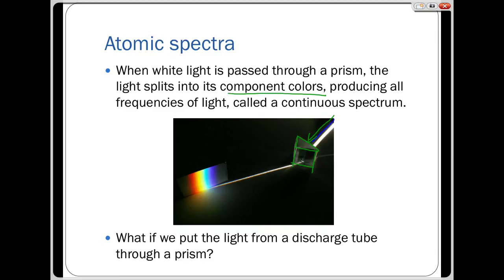This is one of the things that you may have learned in elementary school, that if you put white light through a prism, you end up with this nice little rainbow of colors that comes out. From a scientific standpoint, this rainbow of colors, going from red to orange to yellow to green to blue to violet, is called a continuous spectrum. It's a spectrum because it covers all the different colors. It's continuous because it doesn't skip any colors. They go from one all the way to the other without skipping any colors in between. So this is what happens when you pass white light through a prism.